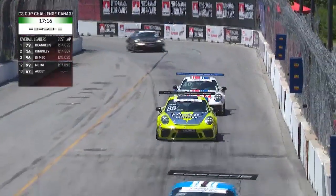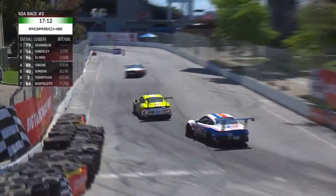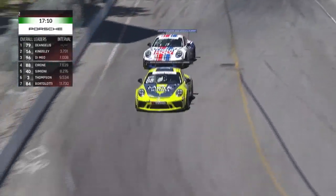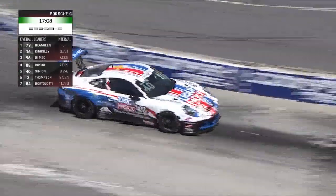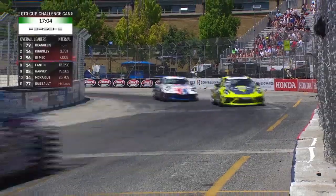There you see Michael DeMeo just ahead. He is in third. And look at the 3 of Parker Thompson. He is coming and closing the gap on the rest of the field. He's had a lot of cars to pass here today, but he is moving up.